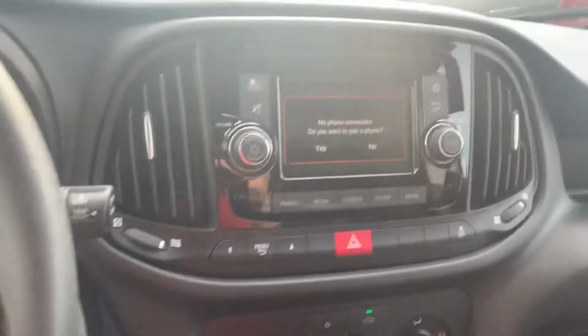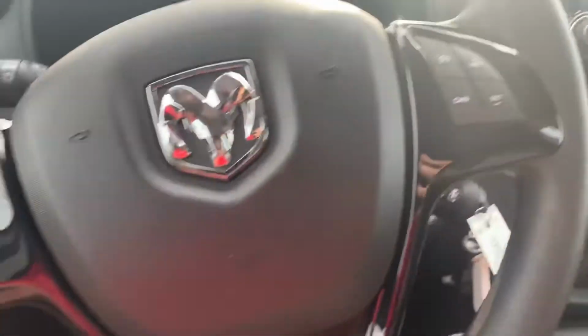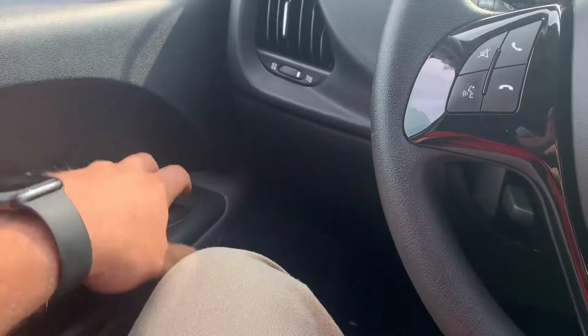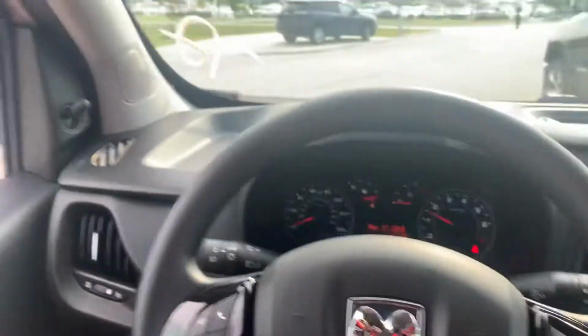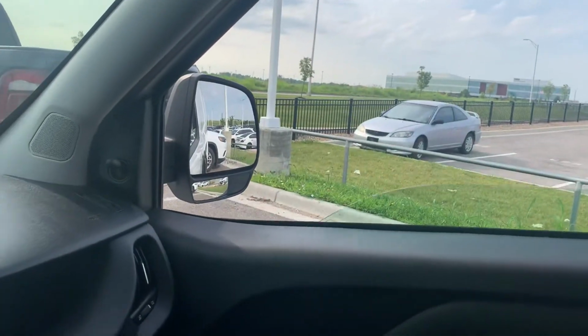Alright. Low fuel, of course. Brand new. Full Bluetooth technology on this one. Of course, power windows over here. Mirrors, not power, though. That's kind of neat. I do kind of like that. A little bit easier for adjustment is the one click on the windows.